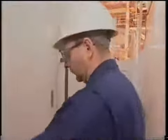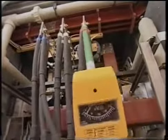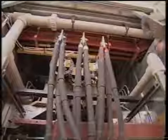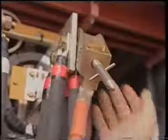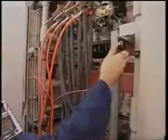Now the CETO proceeds to the high voltage equipment he needs to test. Again, the HV prod is used to confirm the circuit is dead. Portable earth leads are connected to each phase to form a local additional earth connection for operator safety. The 5 kV insulation resistance tester is now connected, while the additional earth is still connected.